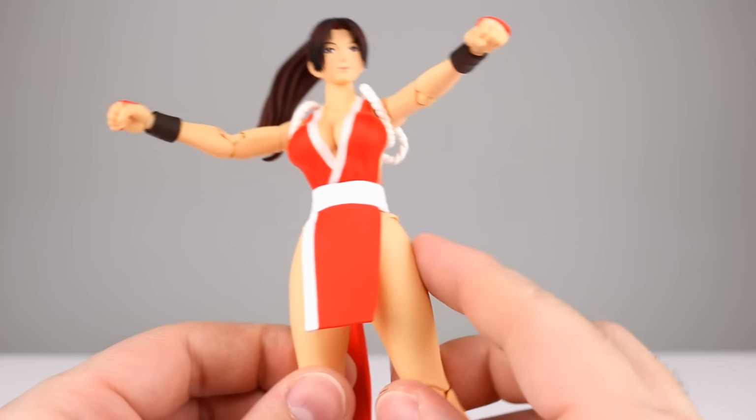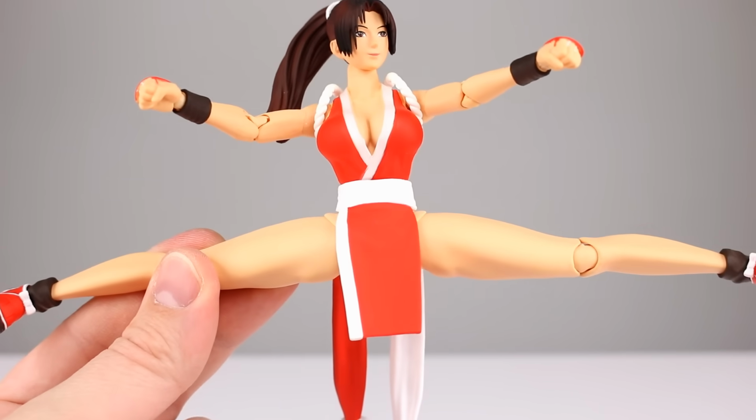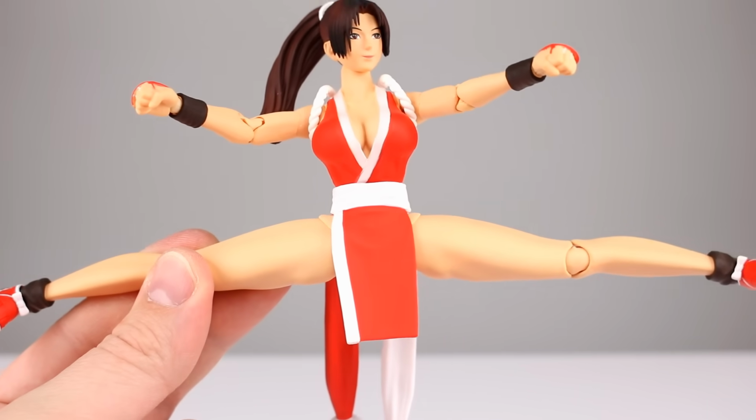So let's see how the hips work. Going out to the side, you do get basically full-on splits. And like I said, once you pose it, you're not going to notice the weirdness. So that's a good thing.